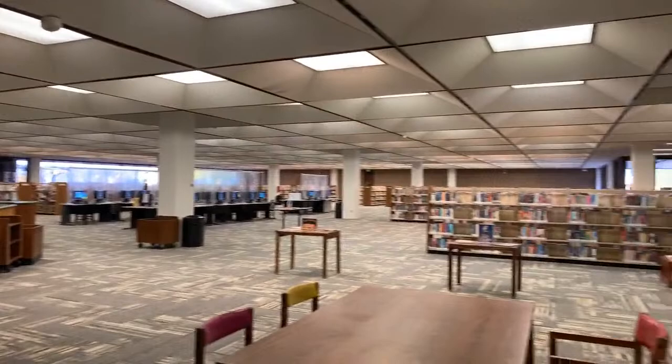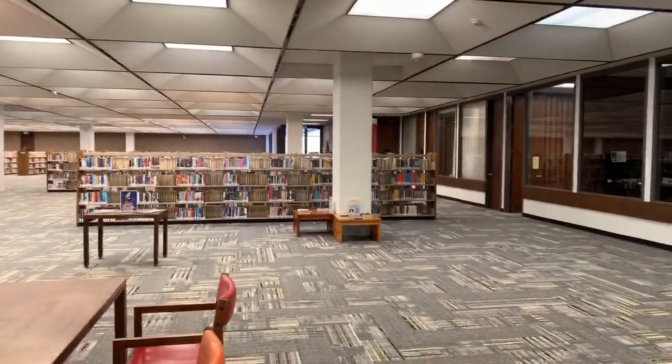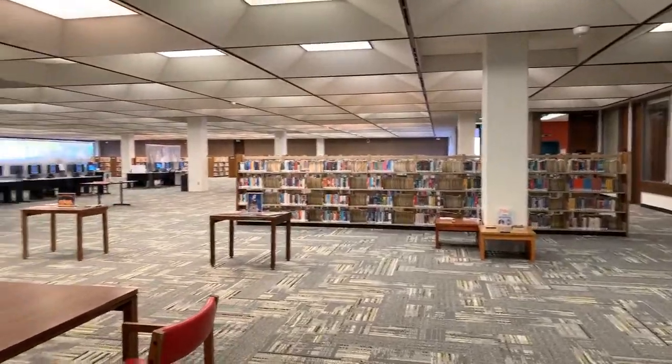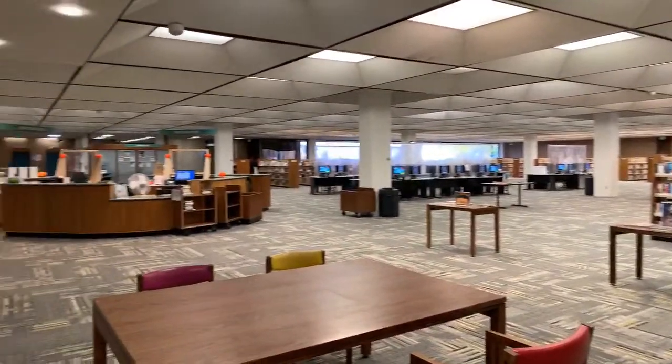There are 3 levels to the library. We're on the main level, which is at street level right now. There is a lower level and an upper level, which we'll explore.